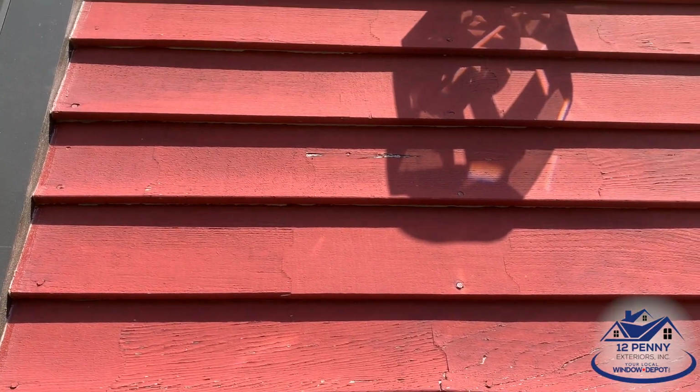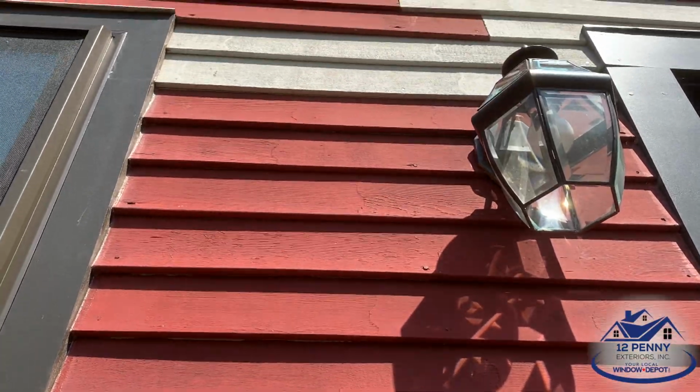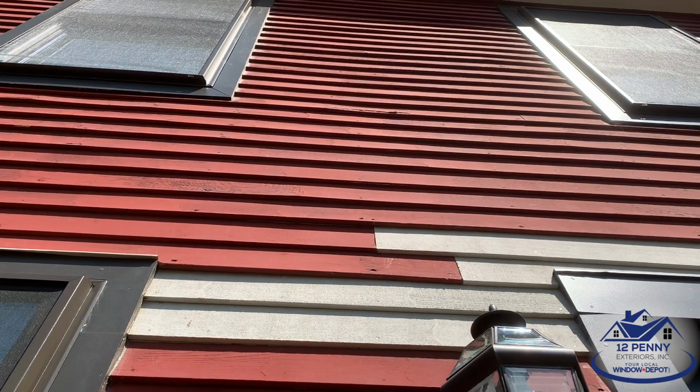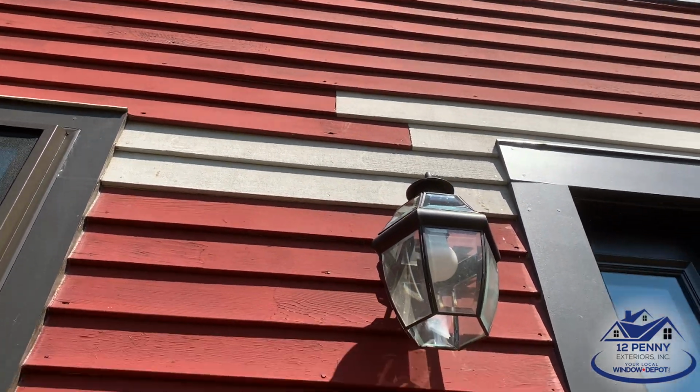And people say, well, Paul, why can't I just repair these? Take these off and repair them. You can, but what's going to happen in this particular house, you're going to repair about 10 to 15% of these shingles at the very least.